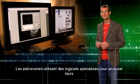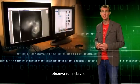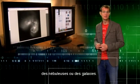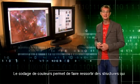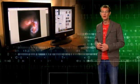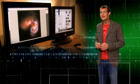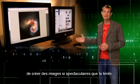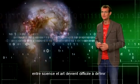Astronomers use specialized software to process their observations of the sky. Stretching, or contrast enhancing, reveals the faintest features of nebulae or galaxies. Color coding enhances and brings out the structures that would otherwise be difficult to see. Moreover, by combining multiple images of the same object that were taken through different color filters, one can produce spectacular composites that blur the boundary between science and art.